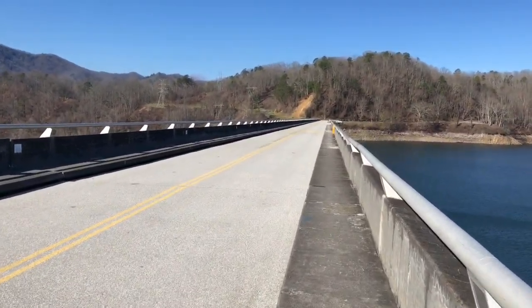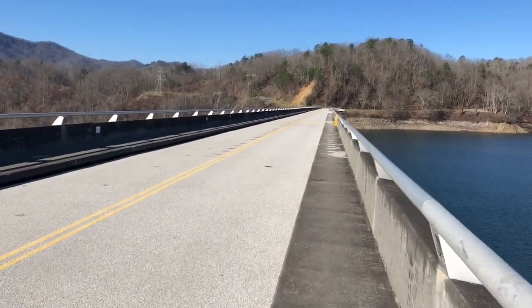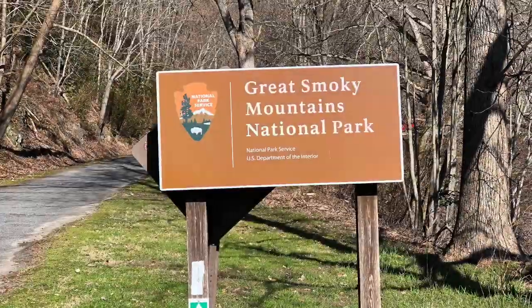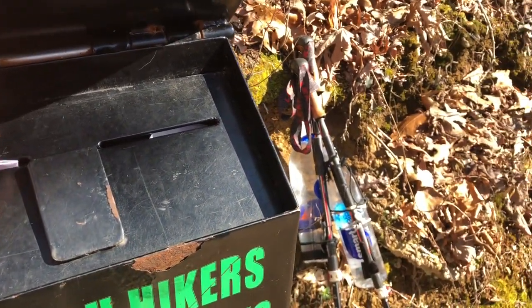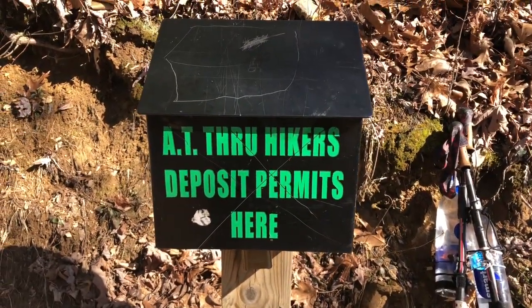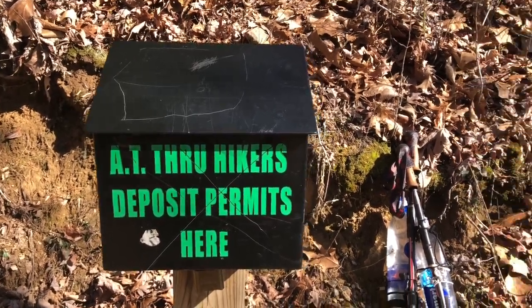Walking on concrete ain't quite as nice as walking on carpet. But we're headed up to the box to put our permit in and go into the Smokies. All right, till we get to the woods. All right, this makes me legal. So when the ridge runner finds me, he'll know I have a permit. All right. 9.9, Molly's Ridge. Shouldn't be a bad day.